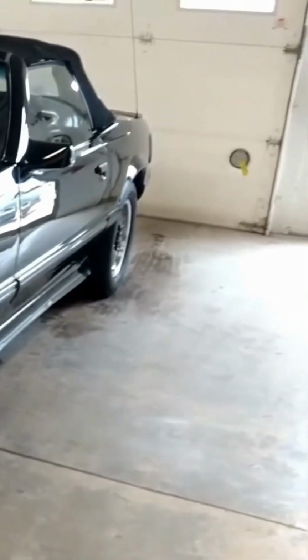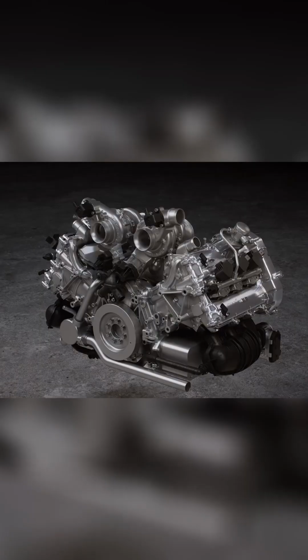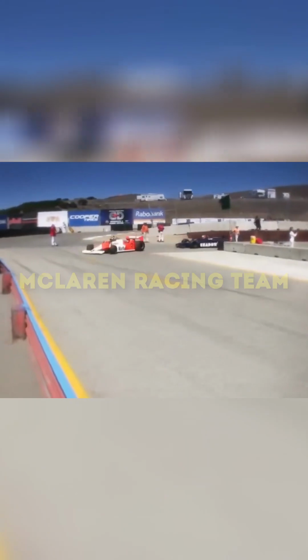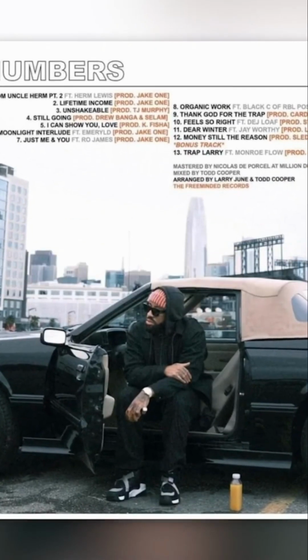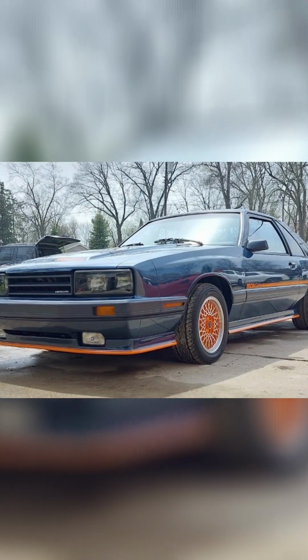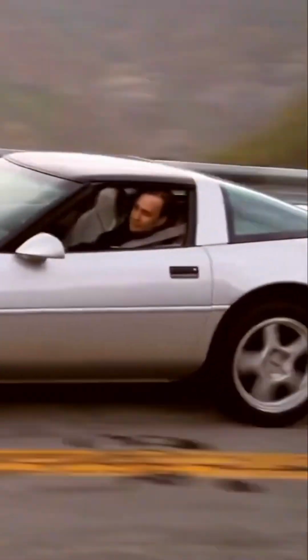The McLaren name here comes from McLaren Engines Incorporated, a Michigan-based company completely separate from the British McLaren we know today. However, back in the day, McLaren Engines was actually tied to the McLaren racing team, so there's a little motorsport DNA in there. Larry's Fox body even made it onto the cover of his Numbers album, solidifying its legendary status in his collection. This is, hands down, the rarest ride he owns, but it's not the ultimate masterpiece. There's one more that takes that crown.